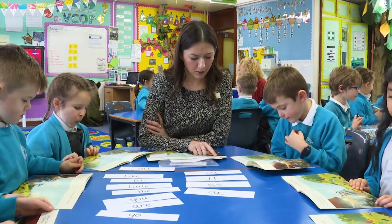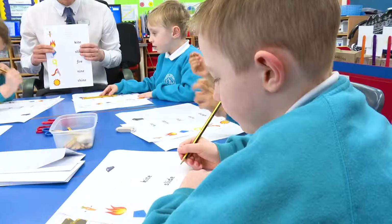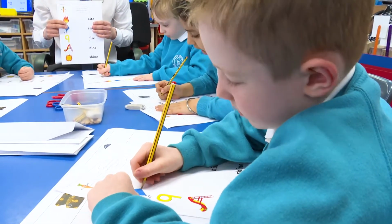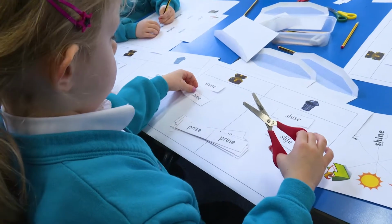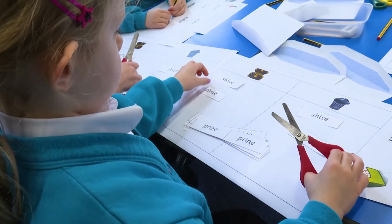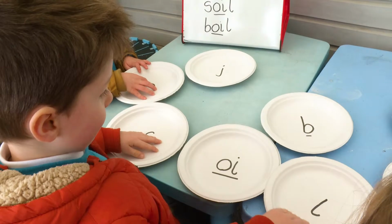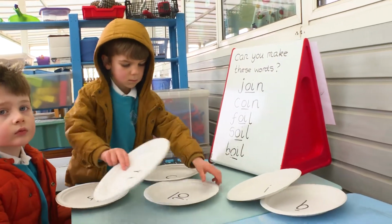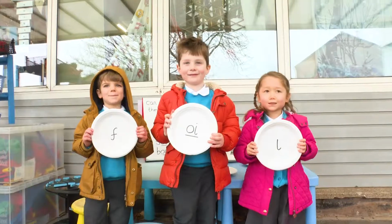There needs to be a clear intention to lessons. Activities need to be short, sharp, and the children need to be actively involved. Lessons and resources need to be well organised and ready to go. It is important that the children can access phonic activities in the indoor and outdoor environment during child-initiated activities. This enables them to apply their phonic skills that they have been taught.